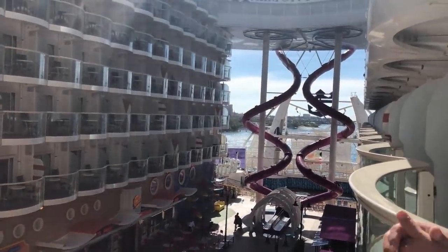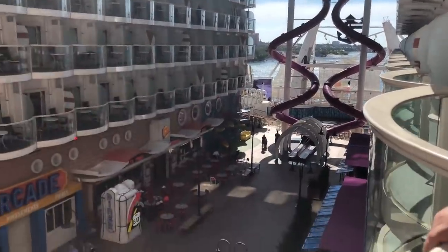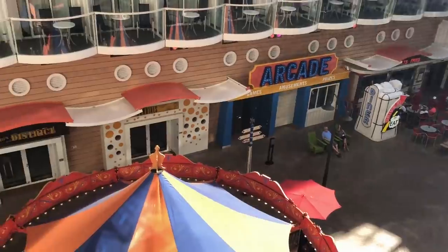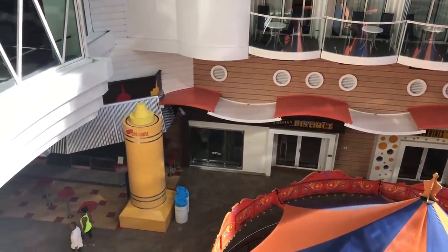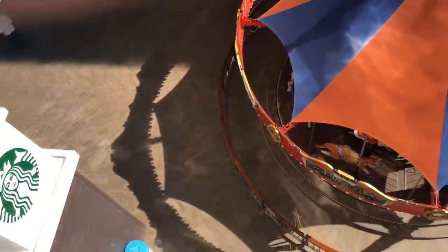That's the big slide. What's the slide like? 7 stories high? Something like that, they say. There's a carousel, a Johnny Rockets, an arcade. There's some kind of shirt design place or something. There's a hot dog place. There's a Starbucks down there.